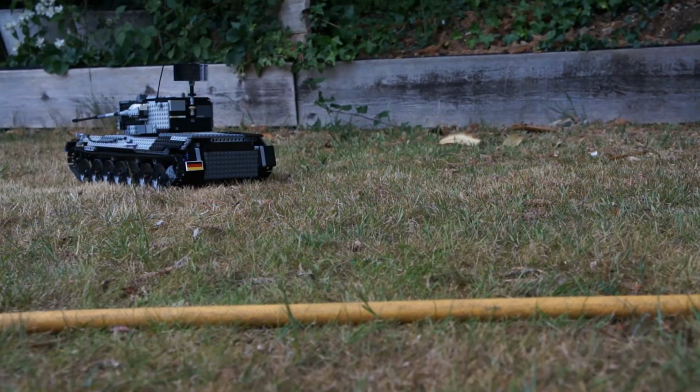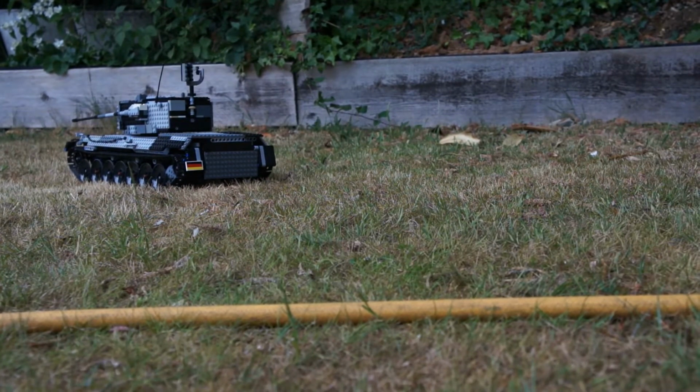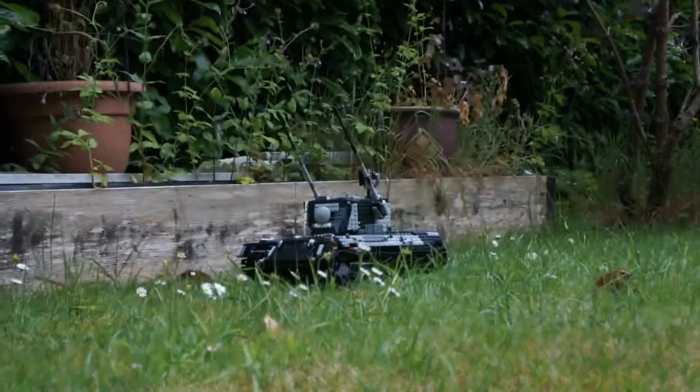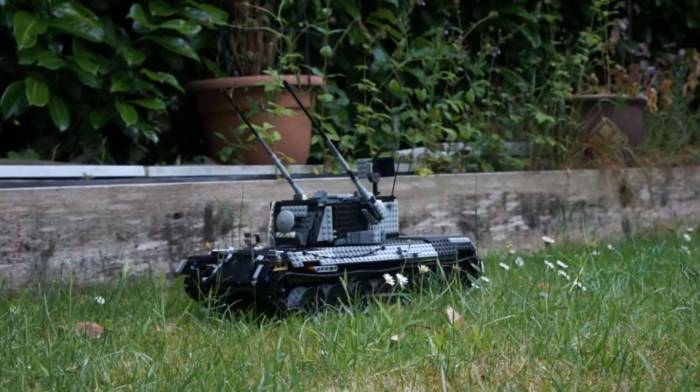Similar guns were used on tanks such as the Tiger 1 and 2. This is a story for another time. The Tiger 1 will hopefully come later this year, however I'm drifting away from the topic of this video.